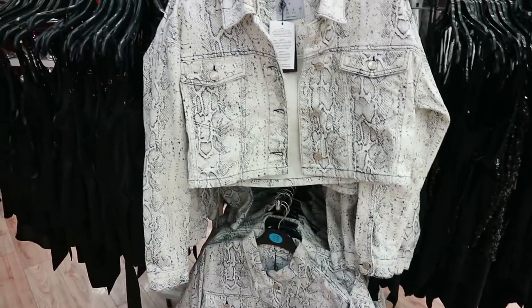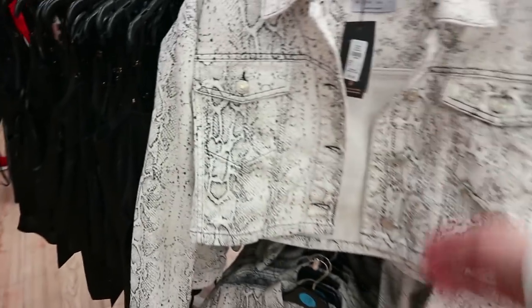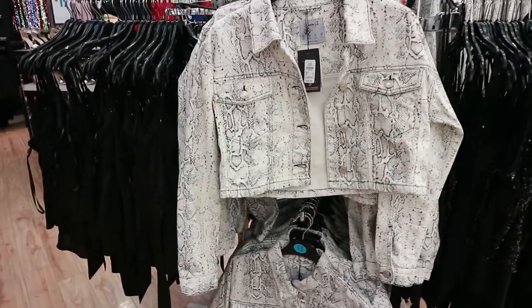And then they also have the jacket there. Oh, I love the jacket. The jacket is 21 euro. I like it. I like it.